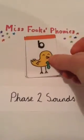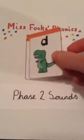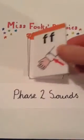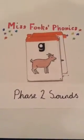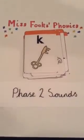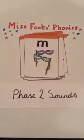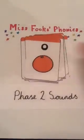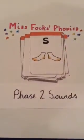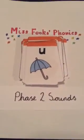A, B, K, K, D, E, F, G, H, I, K, U, O, N, O, P, S, T. These are the Phase 2 sounds.